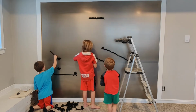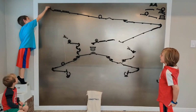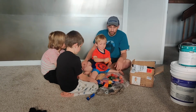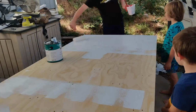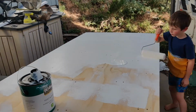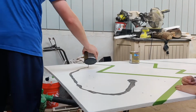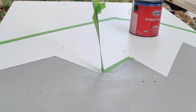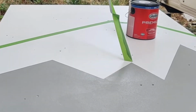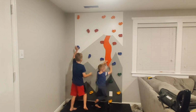Yeah, this is gonna be awesome, Mom. Okay, 2, 1, go! Oh, false alarm. 3, 2, 1, go! Oh, false alarm again! So what is this, Maxwell? A climbing thing, wait, hold on. Yeah, we're gonna make a climbing wall over there. I'm gonna do Max. That one's easier. You do that one. I'll do the hard one.